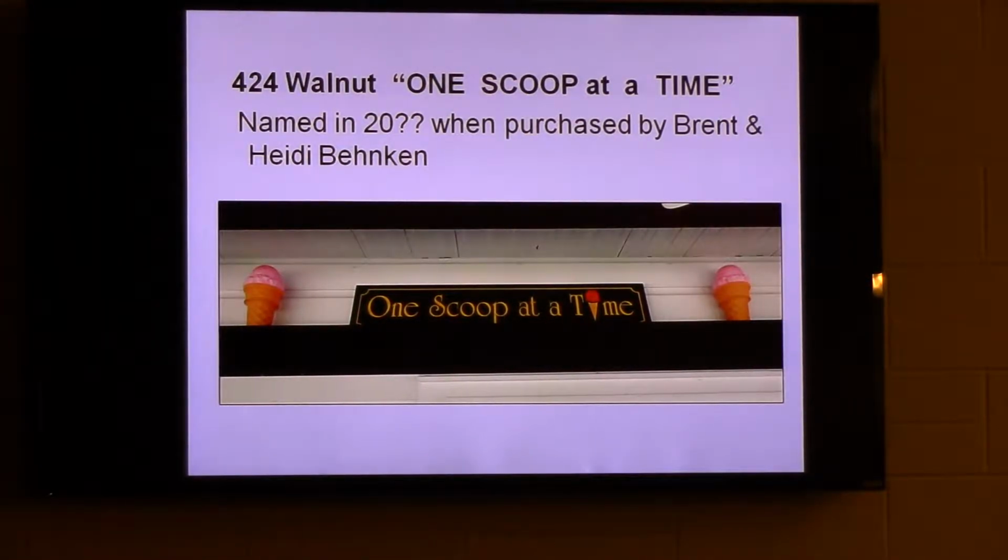I forgot to check with Brett and Heidi when they purchased their cottage. This is the Bankins cottage, the owners of the patio. No question about where One Scoop at a Time came from. This one is up on the porch. It is very hard to see, so you have to get permission to enter.